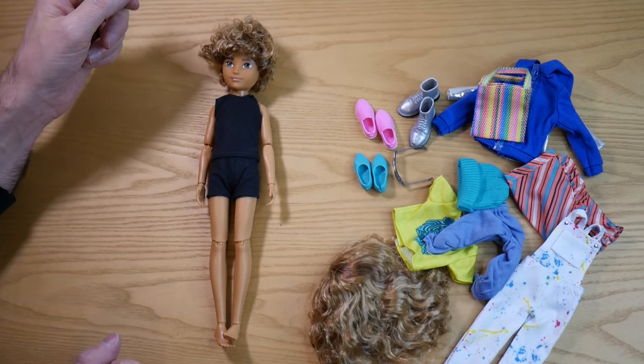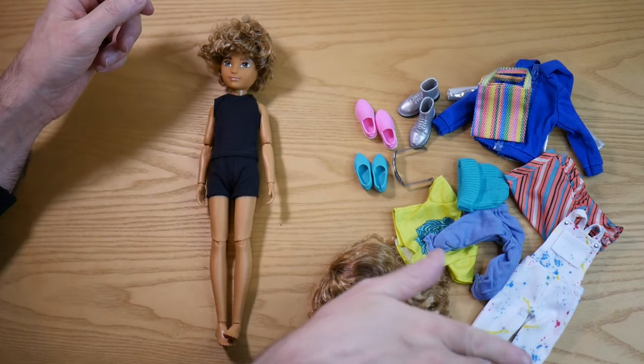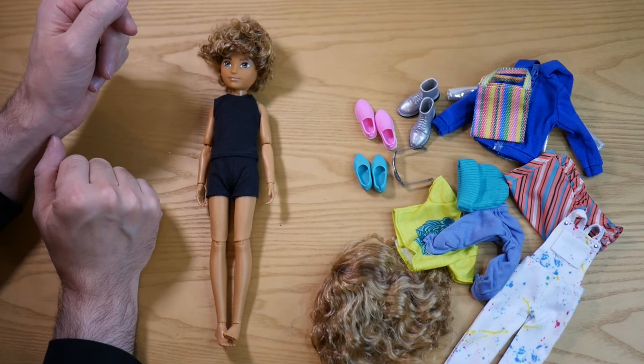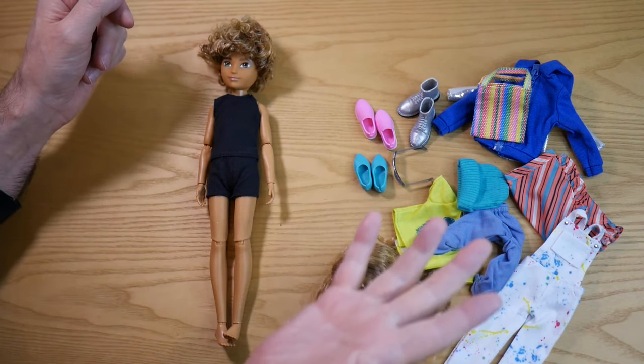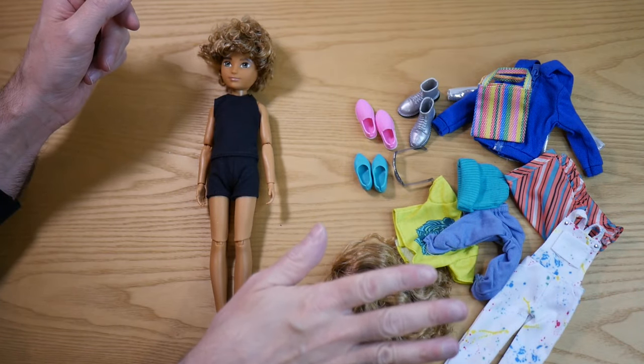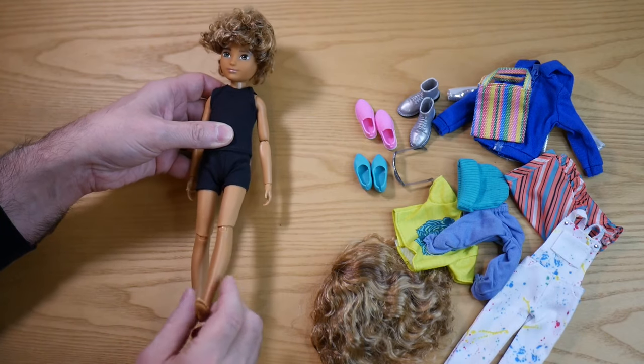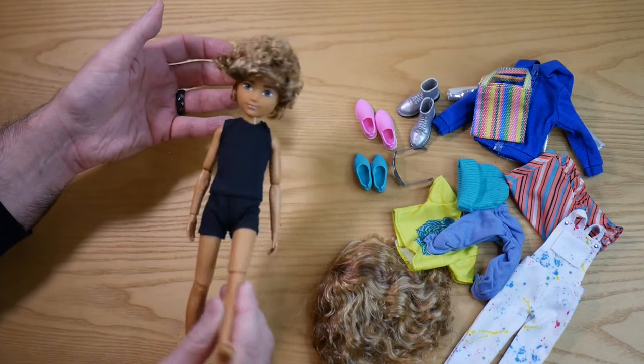Okay, so here we go. This is the doll out, and this is all of the clothes and accessories. That was so easy. You could literally just pull them out and they weren't attached in any way. Even the doll just came out of the box. I just grabbed the foot and pulled it out and it was fine.